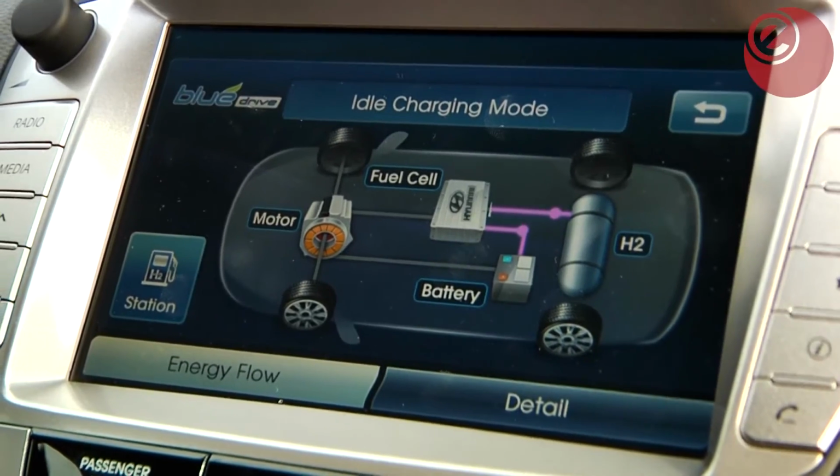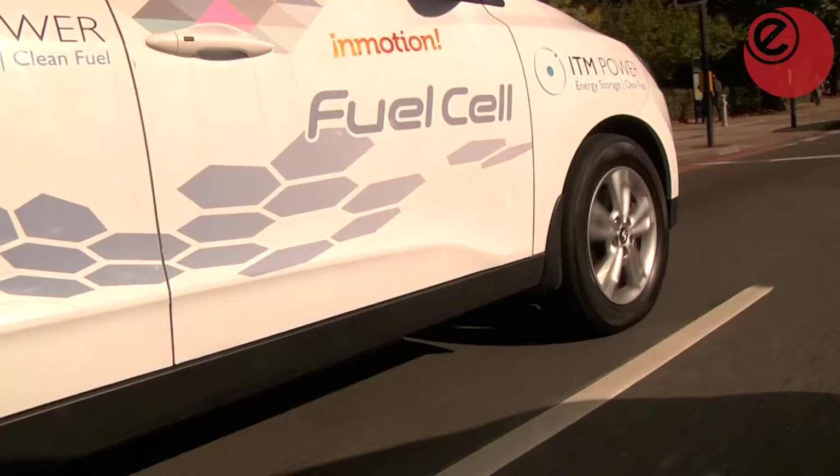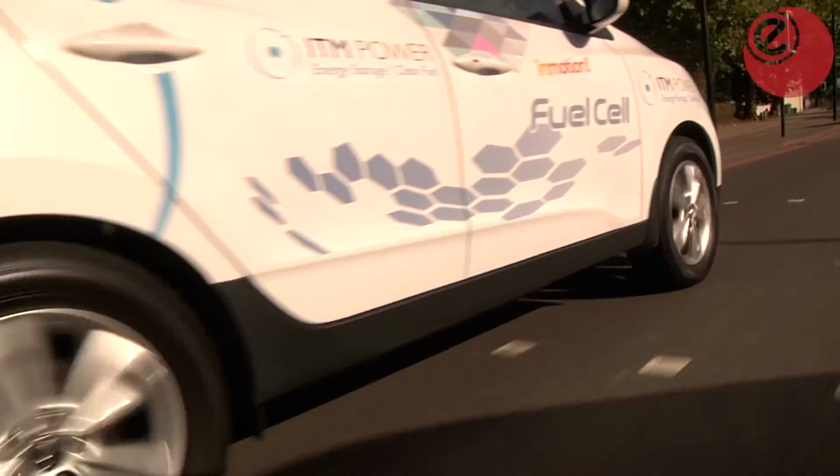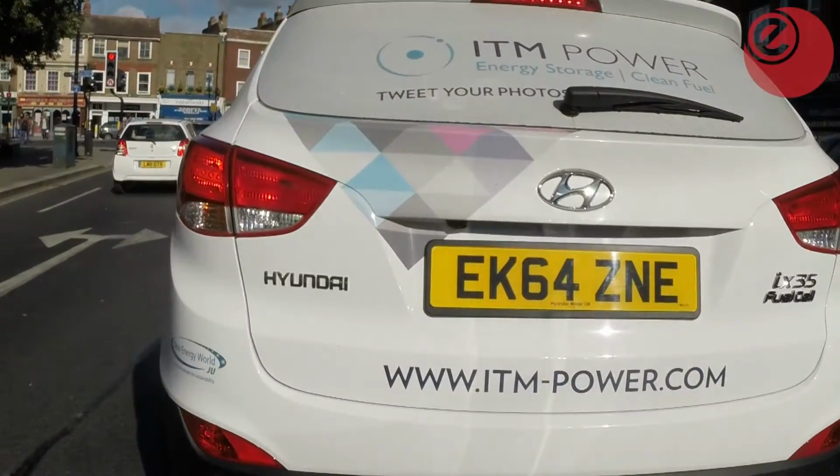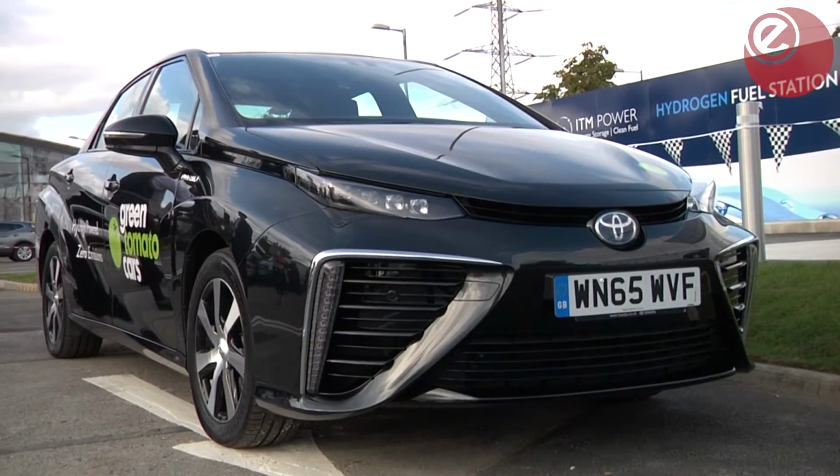The car uses electricity at low speeds, with the hydrogen fuel cell providing the real power when you get out of traffic. Even waste energy from braking is channeled back into the car to be used again. But how much of a difference does this all make? Who better to ask than a cabbie?